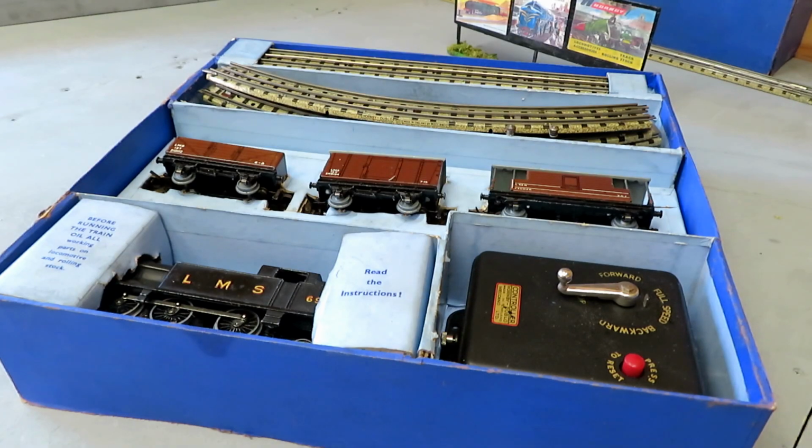The train set price would have been £7, 12 shillings and sixpence. In today's decimal currency, that's £7, 62 and a half pence. And if we make an allowance for inflation since the train set was actually made up until present day, that gives us a present day price of £152 and 50 pence.